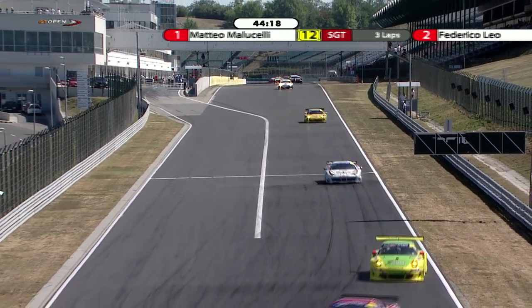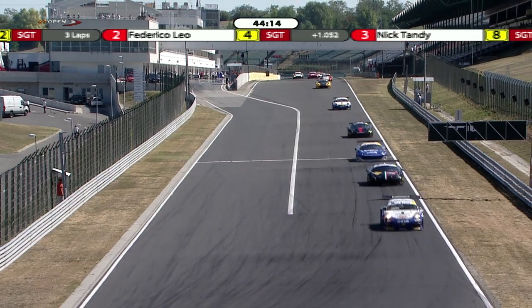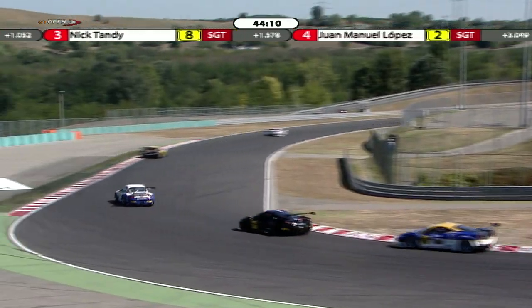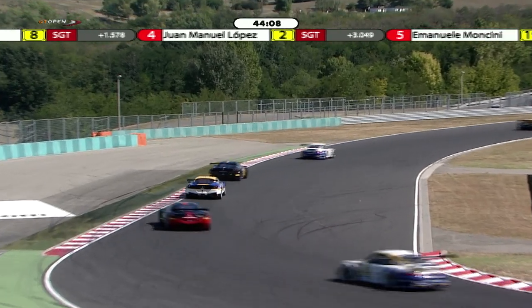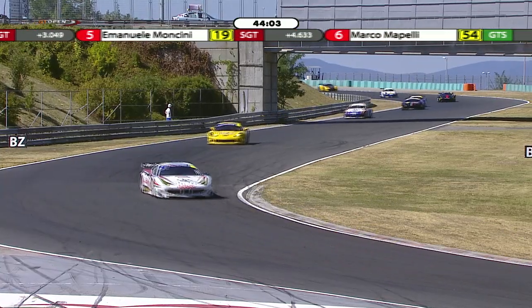Now, incidentally, Leo is doing a great job, but he knows that he needs to push very hard because he cannot afford Monticelli to go away. They're giving away 20 seconds in the pits later on, so it's very important for Leo to stay in touch. Exactly, and that for Federico Leo gives awful work for his co-driver Jimmy Bruni to undertake.